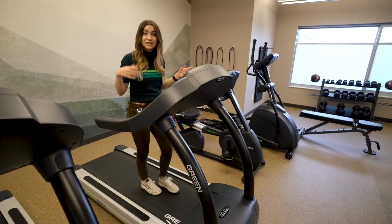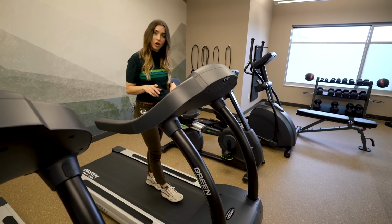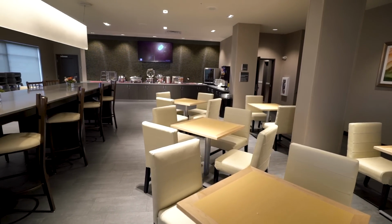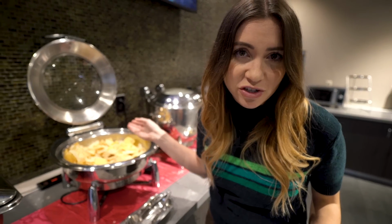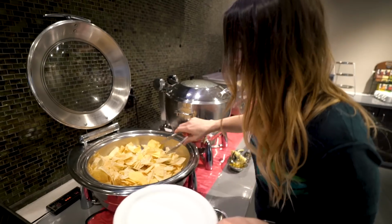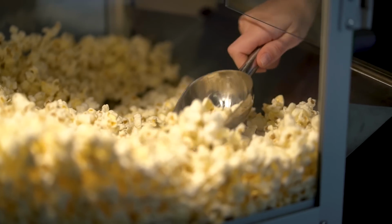And then you can come down to the fitness center and work off all that food you just ate. Or you can work it off at the pool if you prefer that. Or we can just eat some more food from the complimentary afternoon snack, which just so happens to be nachos today. And I'm very excited about that. So let's grab ourselves some nachos.